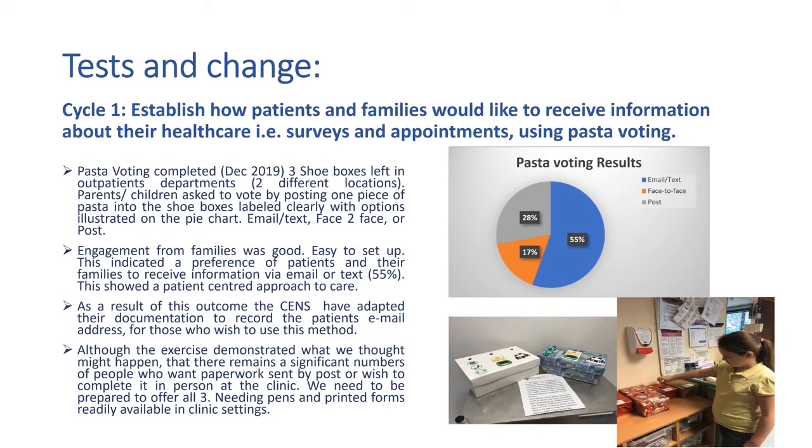As a result of this outcome, the children's epilepsy nurses have adapted their documentation to record patients' email addresses for those who wish to use this method. And although this exercise demonstrated what we thought might happen, there remains a significant number of people who want the paperwork sent by post or wish to complete it in person at the clinic. So we need to be in a position to offer all 3. Can I have the next slide, please?